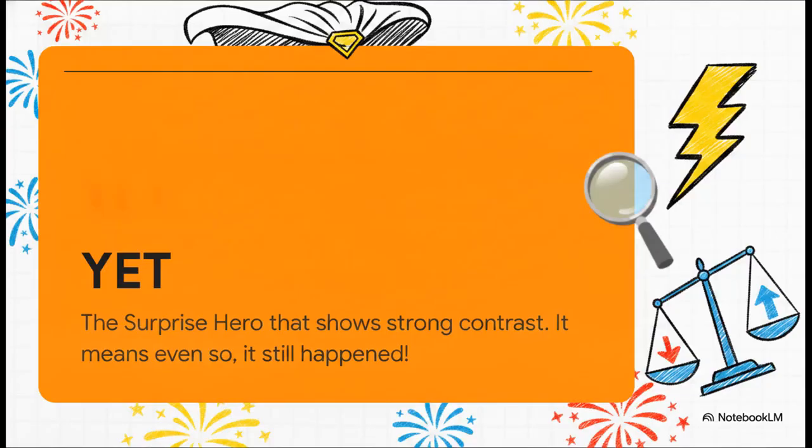Our final team member today is yet. Yet is the surprise hero, kind of like the dramatic cousin of but. Yet absolutely loves to show up when something completely shocking happens, against all odds. It literally means, even so, it still happened.